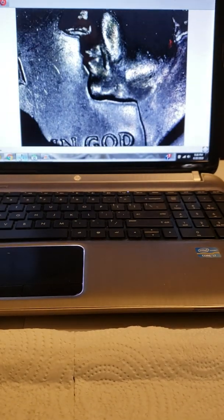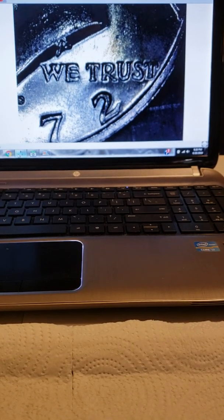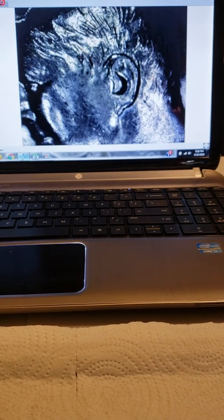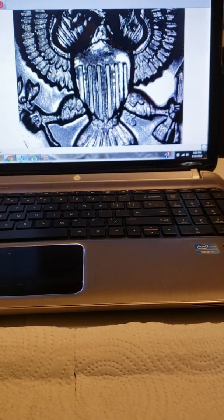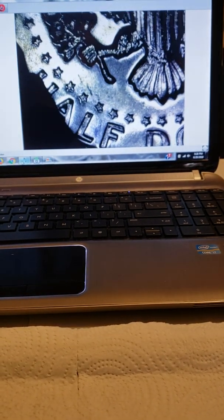And then, I had a really nice 72 Denver. It's not a bad looking coin at all. Shows a little bit of circulation on the high points like usual, like the cheek. The reverse looks really nice. Some more wear there on the Eagle's shield. But not a bad coin. Like I said, this wasn't a super good box, so we're just kind of grabbing at straws, I think, at some point.